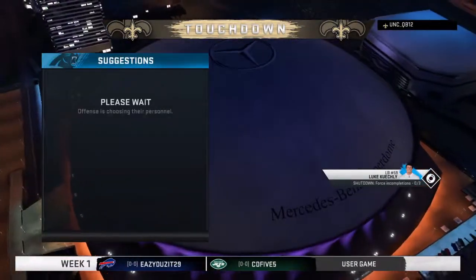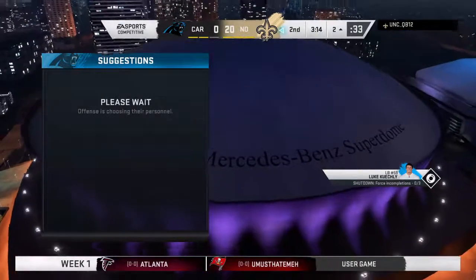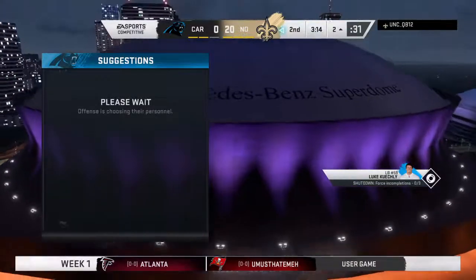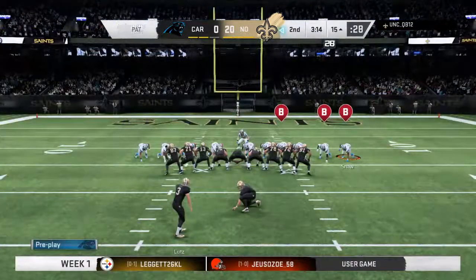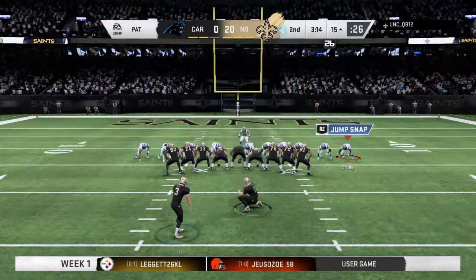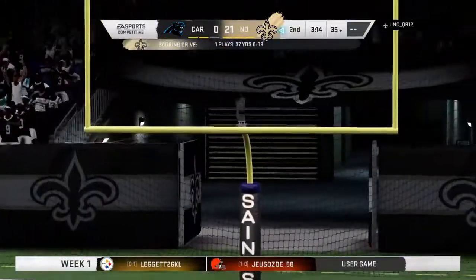Touchdown, New Orleans. Alvin Kamara, already his 2nd touchdown here in this opening weekend. And the Saints able to stretch that lead out further. Lutz will look to add the extra point. And it is now 21-0.